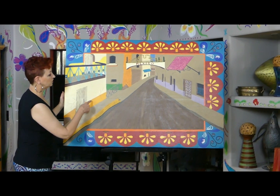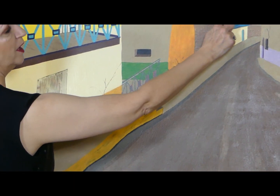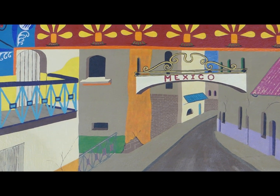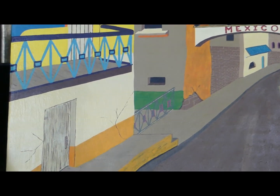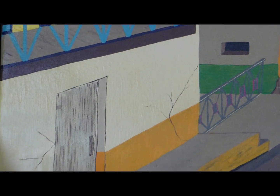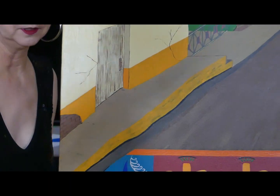And look at even the detail. Like, he's got cracked walls, and like, look here, Mexico. This is gold, and it's beautiful. But anyway, I'm going to sit here and I'm going to read the story, and y'all just look around Mexico while I'm reading, telling you a story. Okay, and I'm going to sit down.